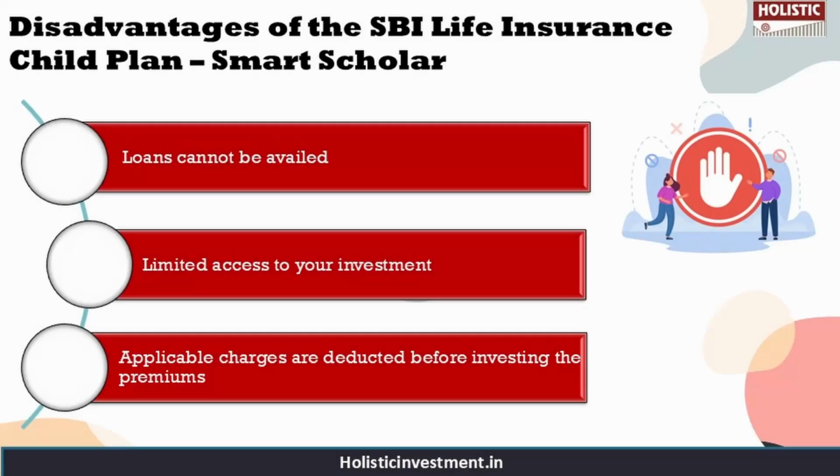And there are disadvantages as well. As this is a ULIP product, it does not offer any liquidity during the first 5 years of your contract. So the policyholder will not be able to surrender or withdraw the monies invested in the ULIP policy completely or partially till the end of the policy's 5th year.